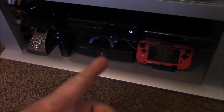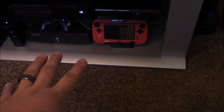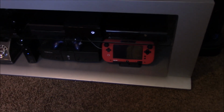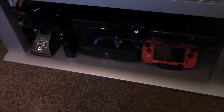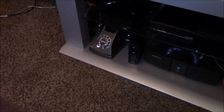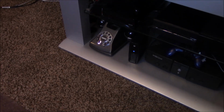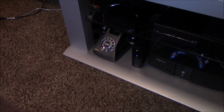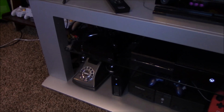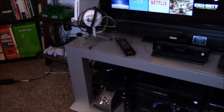Xbox One, original Xbox. I have the cover on it right now, but that's the Zelda Edition Wii U gamepad with the console, even though the console doesn't show any significant signs of being a Zelda Edition. You got my Metropolis phone down here, because I'm a huge Superman fan, if you guys have ever watched any of my videos before. And there's my Wii U with the Pro remote.